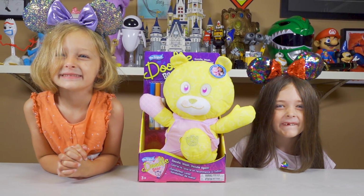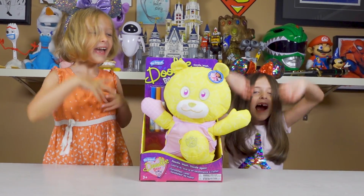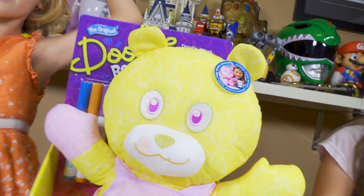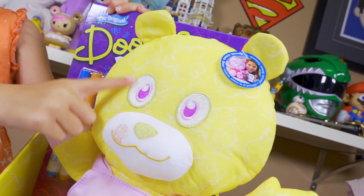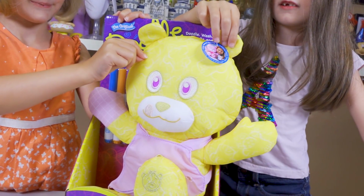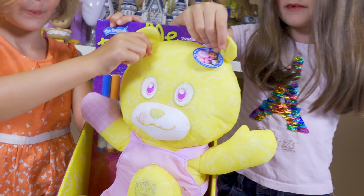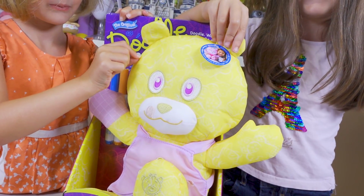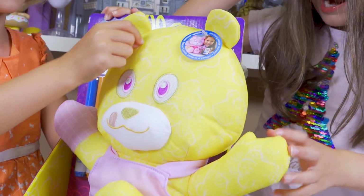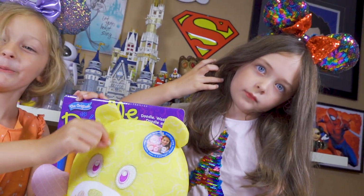Last but not least, we have the Doodle Bear by Tommy. Yay! Thanks for sending it to us. All right. You guys going to draw on this bear? Yeah. I remember these Doodle Bears from when I was a kid. You could draw on them, and after you're done, you can stick them in the washer, and it will all wash off. Isn't that cool? Yeah. And you need a dryer. That's right.